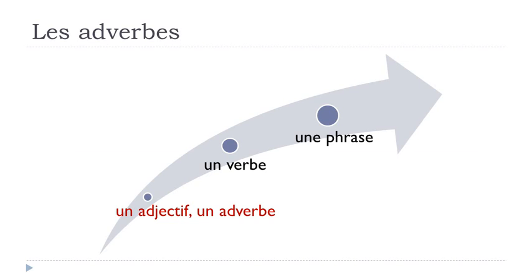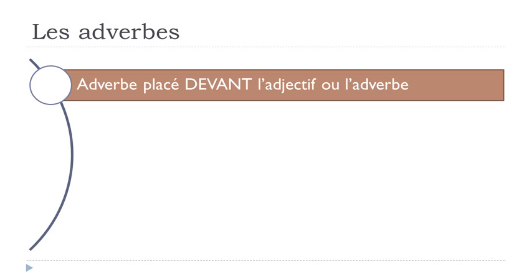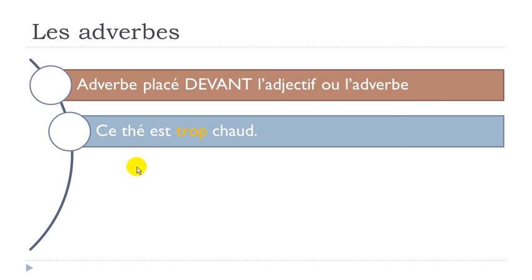The first case we'll work on will be with an adjective or an adverb. The idea is normally that the adverb should be placed, adverbe placé, devant, before the adjective or the other adverb. Okay, so if you've got a structure with one adverb and one adjective, your adverb should be placed before the adjective. If you've got two adverbs, then this one should be before the second one. Okay, so let's see how it goes.